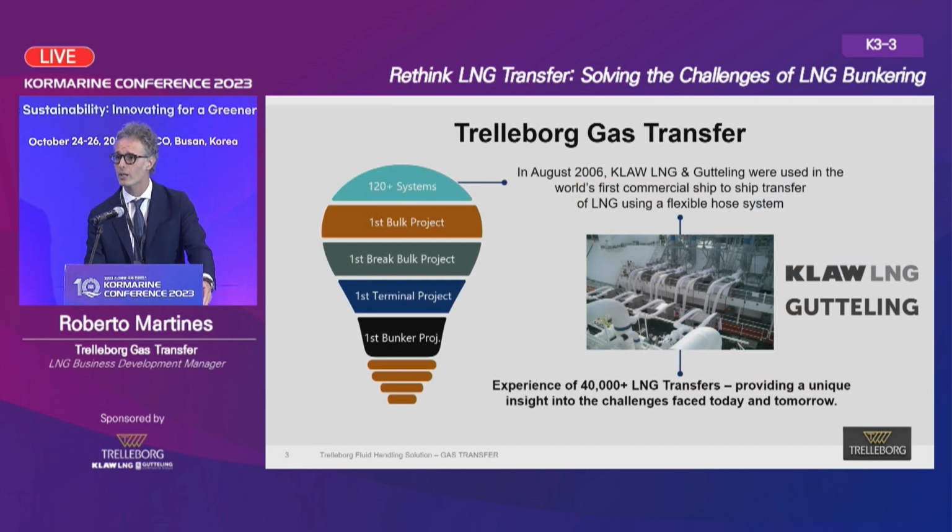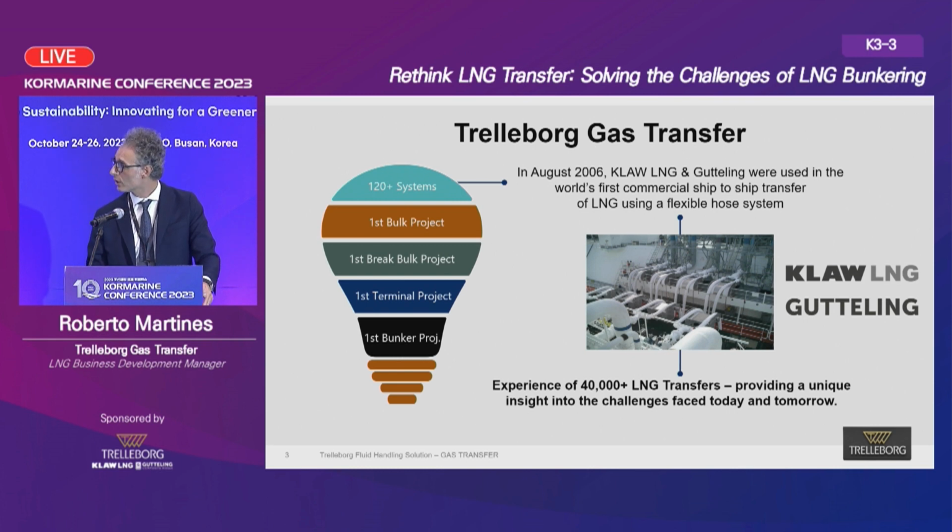So Trelleborg Gas Transfer is a division of Trelleborg Group, recently put together because of some acquisitions of different companies that have been able to play a leading role in this sector from 2006, namely Cryostar, LNG and Gutteling, a UK and a Dutch company that have been able to develop their technology for the flexible transfer of LNG in open seas, starting from 2006, when the first commercial transfer of LNG between ships was put together using flexible hose systems.